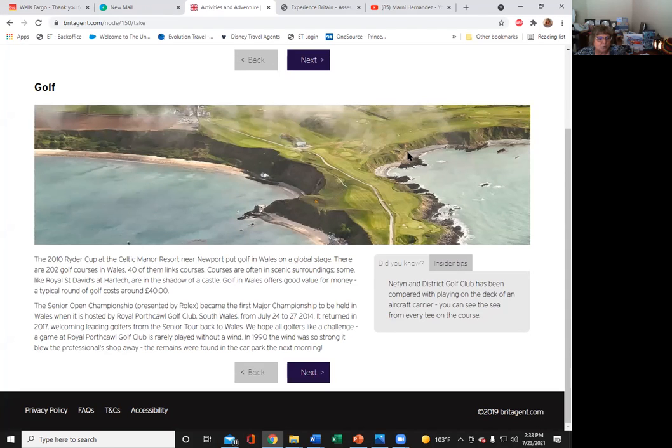The 2010 Ryder Cup at the Celtic Manor Resort near Newport put golf in Wales on a global stage. There are 202 golf courses in Wales, 40 of them links courses. Courses are often in scenic surroundings. Some, like Royal St. David's at Harlech, are in the shadow of a castle. Golf in Wales offers good value for money. A typical round of golf costs around 40 euros.